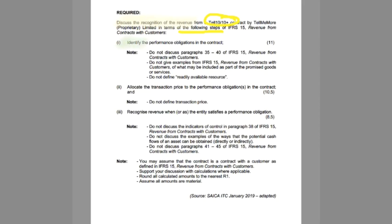Question 1. Identify the performance obligations in the contract. Again, it's very important to have a look at the note because the note limits what you need to discuss. It narrows it down. IFRS 15 is very broad. Something else you can look at is the mark allocation and therefore the time allocation as a good guideline of how much you should write.